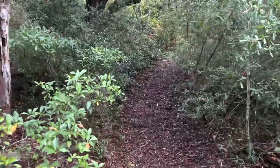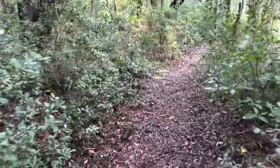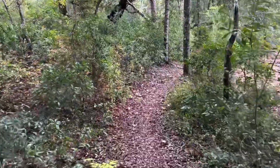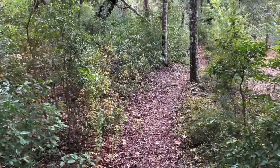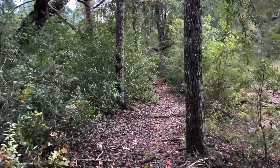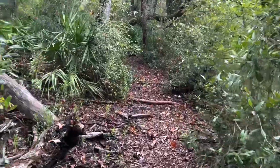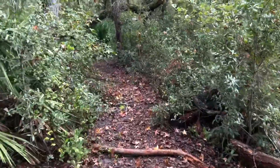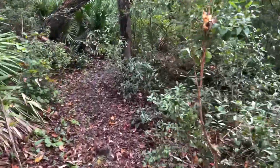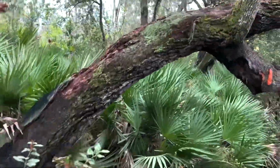Hope my car is safe overnight. I didn't want to get towed or anything, but I told the park employees, forest employees, that I was going to be doing this, and they didn't say that'd be a problem or mention anything about it, so it should be good. Just one night. The park employees told me that they haven't maintained this trail that recently, but she said it should still be in good shape. Oh, look at this.